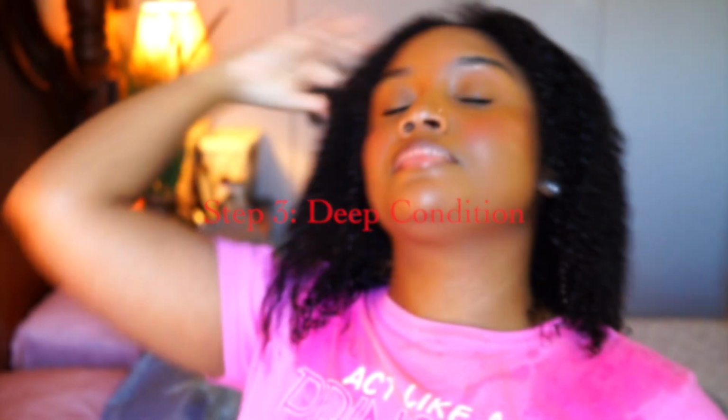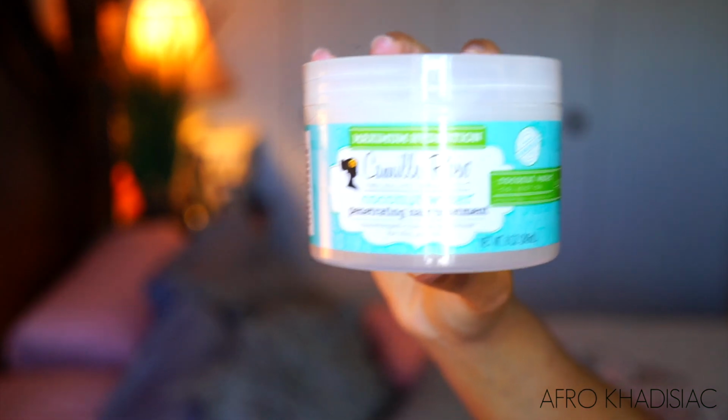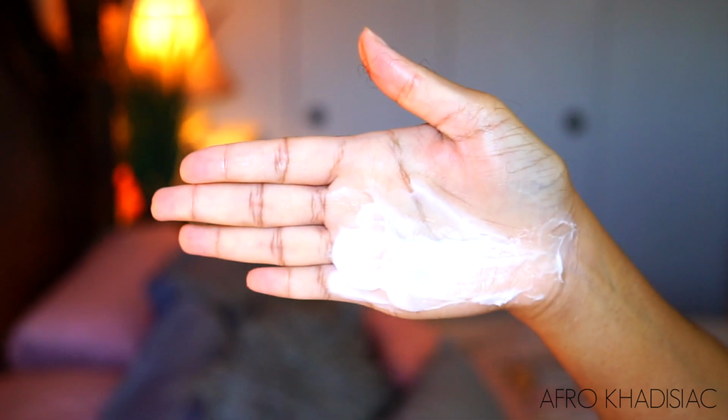For this step, I am using the Camille Rose Naturals Coconut Water Penetrating Hair Treatment. If you guys have been watching my videos, then you know that this has been a fave and a staple for a couple of years now. It has a medium consistency thickness. It's very creamy. It smells like a pina colada, and it is very moisturizing. So I just take a little bit of that and put it all over the canopy of my hair first, and then I divide my hair and go in section by section.